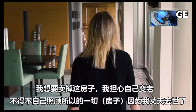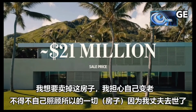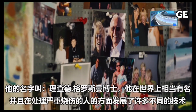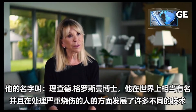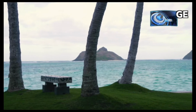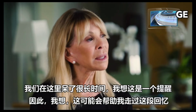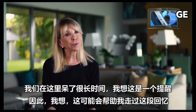I am selling this house. I worry about getting older and having to take care of all of this myself because my husband passed away. His name is Dr. Richard Grossman. He was fairly world-renowned, developed a lot of different techniques in dealing with severely burned people. He died suddenly 6 years ago. We spent a lot of time here in this place, and I think it's a reminder. So I would like to. I think it might help me move through it.